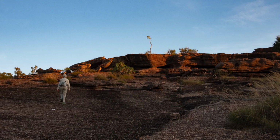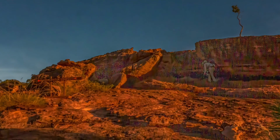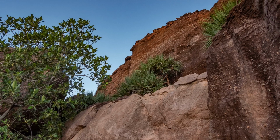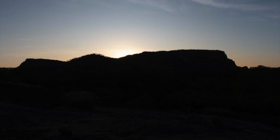The next morning we awoke early to witness the sunrise at Nourlangie Rock. The rock and its surrounding landscape boast an incredibly rich culture and history, dating back thousands of years. Climbing up an escarpment, we witnessed the dawn over the rock and the stark beauty of Arnhem Land.